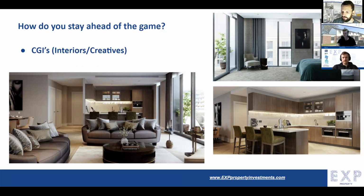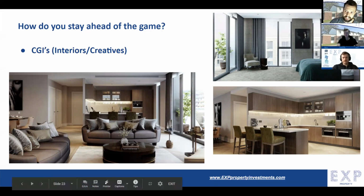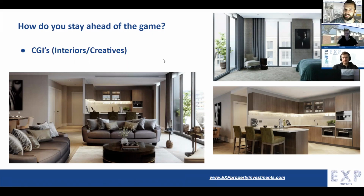Most people can't visualize what spaces are going to look like before they're done. So with CGIs, especially interiors like this, you're going to be able to present the internal spaces to people in a way that they can envisage living there. So CGIs are so important, and you can get things like this created for £200-300 per image. And for me, it's well worth paying for, so that you're getting in people's faces and showing what people could buy as early as possible.